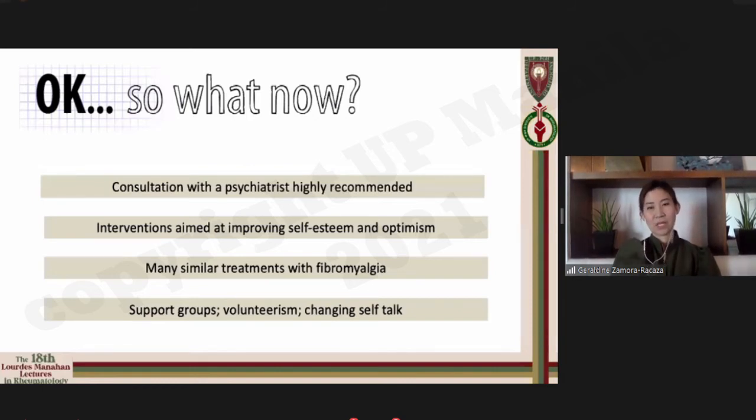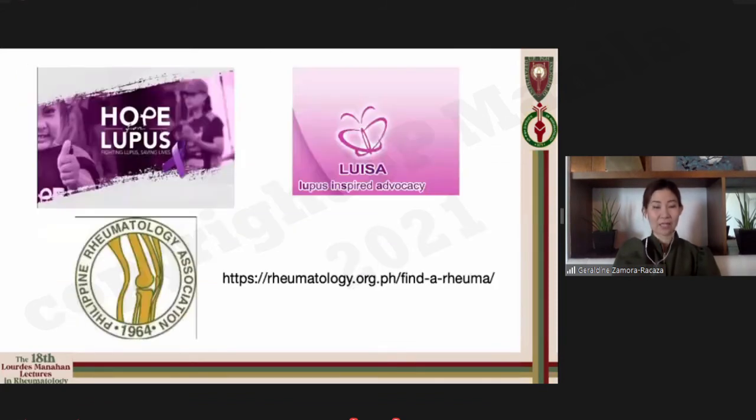Self-help books. Many of the treatments for fibromyalgia, such as increasing physical activity and sleeping adequately, are also going to be helpful for our patients with anxiety and depression. And support groups and volunteerism can provide real emotional benefits. Helping with a charitable cause can be meaningful if people can create social or supportive connections. Diba sabi nga nila, when you help someone else, you forget your own problems more. Okay, so this can have a positive impact on the sense of well-being of our patients.